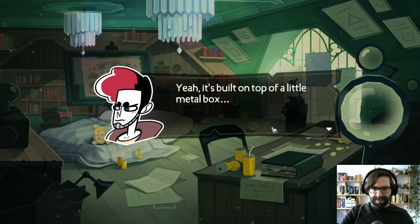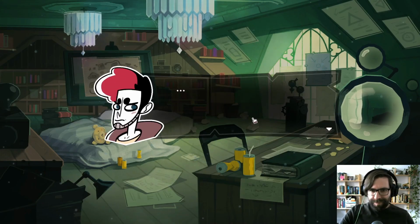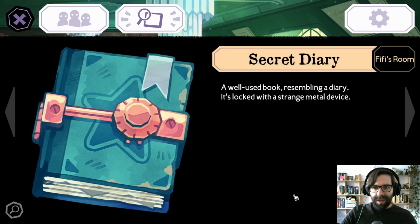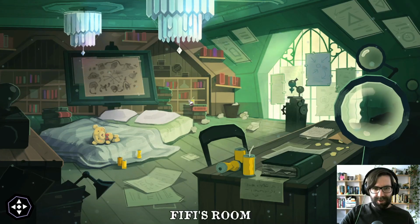Yeah, it's built on top of a little metal box. There's a book in here. Ooh. Open it! A well-used book resembling a diary. It's locked with a strange metal device. So I imagine we have to go and ask people about these. Okay, I imagine that's it.